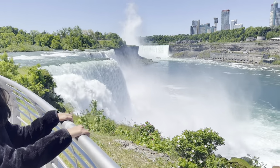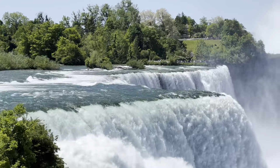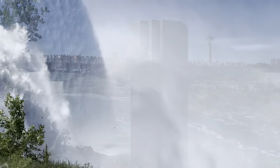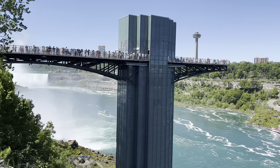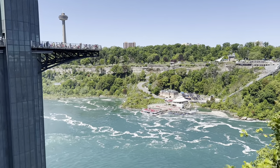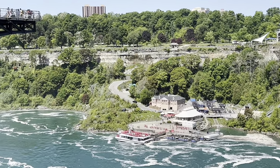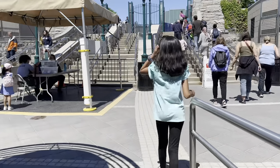This beautiful view, and I'm standing just next to the Bridal Veil Falls. This is the observation deck from the USA side, and over here you can see the Canadian side. Now we're going for the Maid of the Mist boat ride, but before that, we are in the line for the tickets.